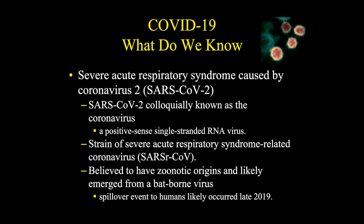So what do we know about COVID-19? Well, this is a severe acute respiratory syndrome caused by coronavirus 2, otherwise known as SARS-CoV-2. SARS-CoV-2 is colloquially known as the coronavirus. The coronavirus is a positive-sense, single-stranded RNA virus. It is a strain of severe acute respiratory syndrome-related coronavirus, and it's believed to have zoonotic origins and likely emerged from a bat-borne virus with a spillover event to humans, likely occurring in late 2019.